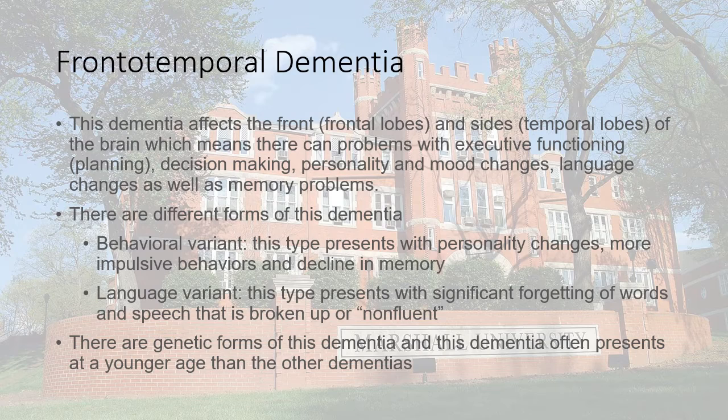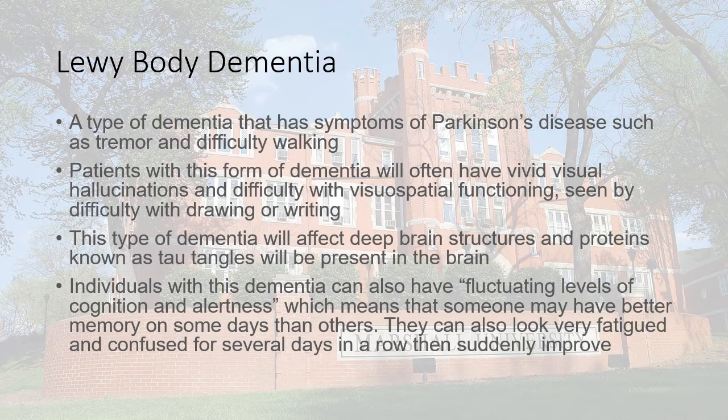Lewy body dementia. This type of dementia has symptoms of Parkinson's disease, such as tremor and difficulty walking. Patients with this form of dementia will often have vivid visual hallucinations and difficulty with visuospatial functioning, seen by difficulty with drawing or writing. This type of dementia will affect deep brain structures, and proteins known as tau tangles will also be present in the brain.